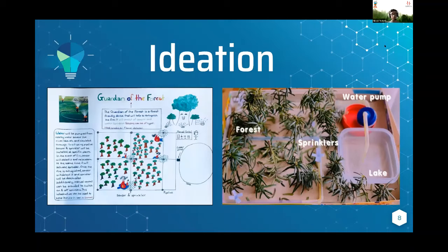Ideation. Firstly, we started with basic ideas and sketches. We later clarified that in a forest, we can install a type of system that will be able to prevent, detect, and deal with forest fires.